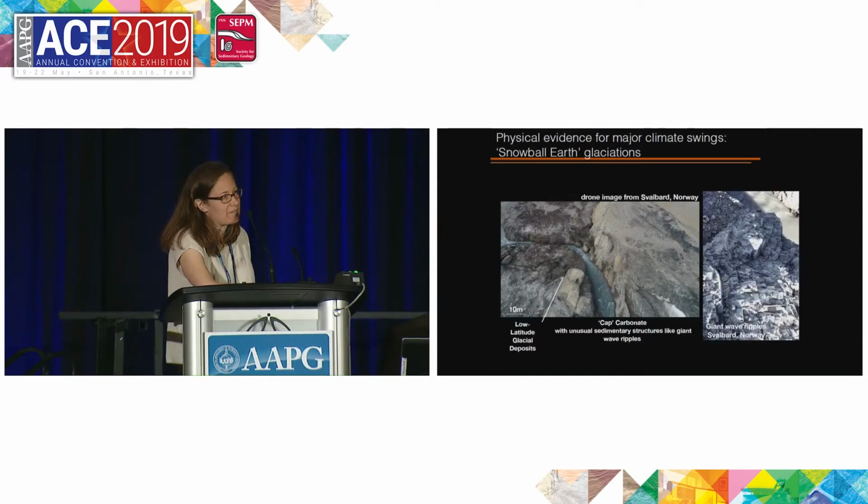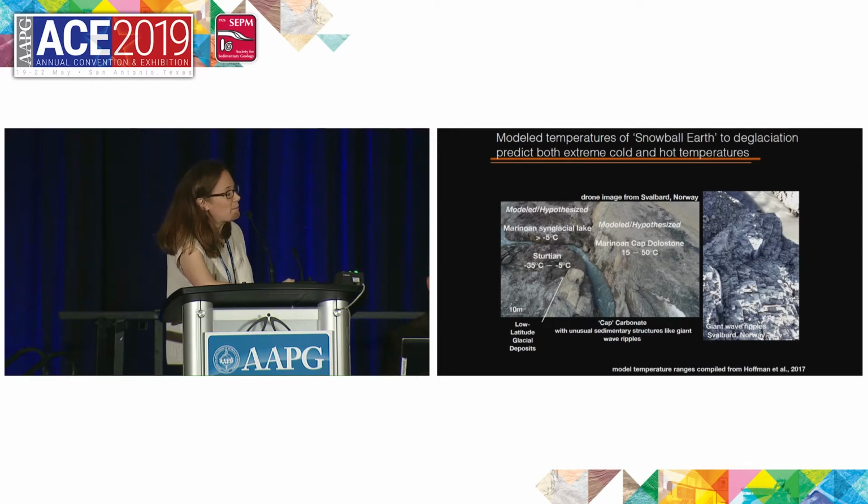We also have physical evidence for major climate swings. So this is a drone map from Svalbard of glacial diamictites capped by warm water carbonates with unusual sedimentary structures like these giant wave ripples with a hammer for scale. And models of how to achieve this dramatic juxtaposition of lithologies have predicted temperatures anywhere from minus 35 degrees C to over 50 degrees C for the carbonates overlying the diamictites.